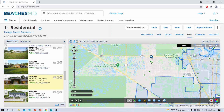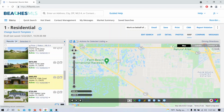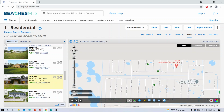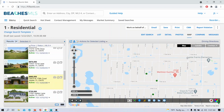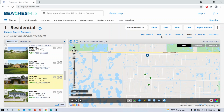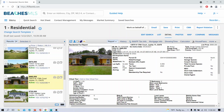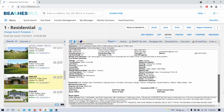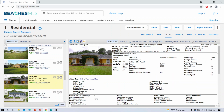Ah, look where this is. I might have to go see this one. We're going to civilization. Wait, where are we? Sorry, I went out too far. Let's try that. Here's the main road. This is the home. I might have to go see this one. It's not deep in the woods. Okay. Built in 2004. Okay, I'm definitely going to mark that one.